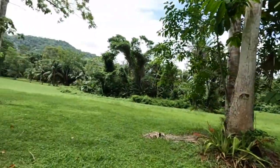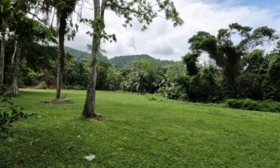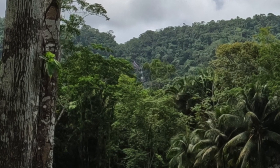Just driving and I was like, whoa, do you see that waterfall? It is way off in the distance coming off of this mountain. It's beautiful. Oh my goodness. I hope you can see it on the video. I might have to get the phone in so I can zoom in, but there's a waterfall out there.